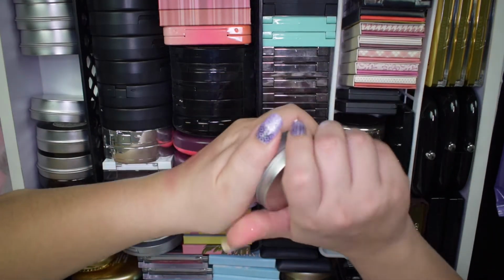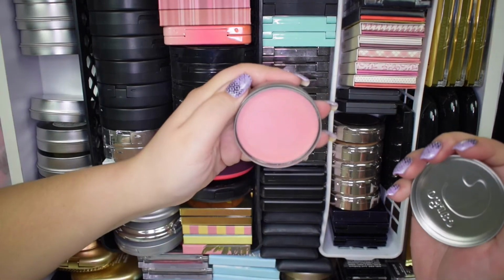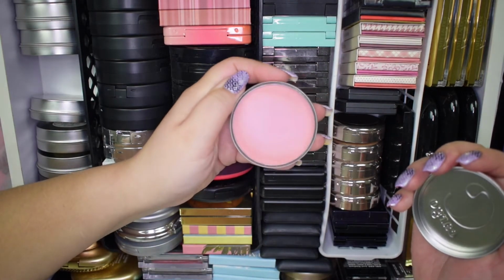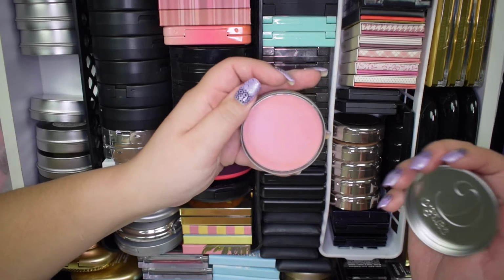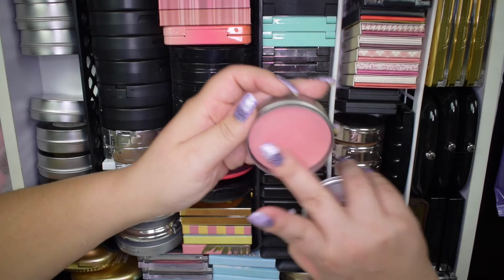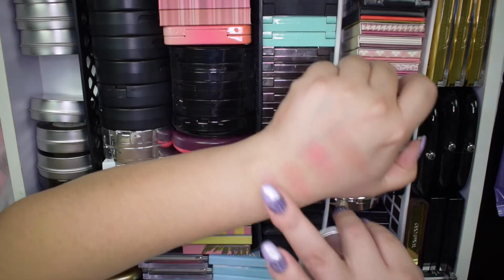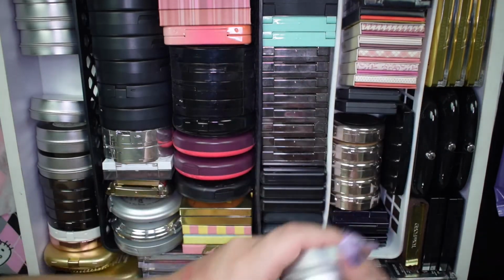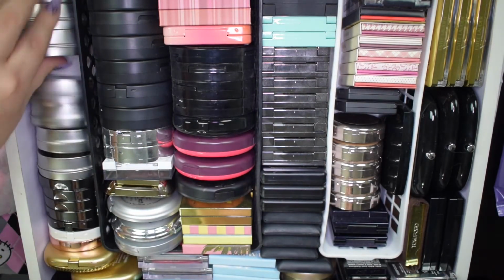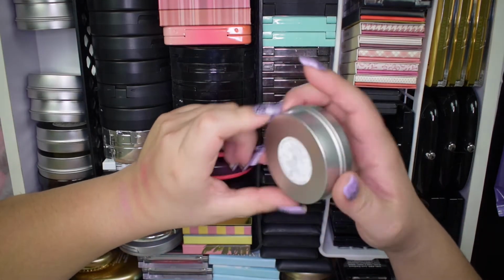Then we have Bali. Sometimes these blushes are a little bit more difficult to open. So Bali is very beautiful. I don't know if you can see that. It's got kind of a sheen, a little flash to it. So it's a pinky blush with a little bit of a purple flash to it. It's so beautiful. I love it. Love it, love it, love it. Cargo blushes are some of my all-time favorite blushes. I don't know if I've said that before.